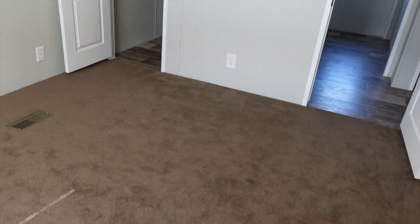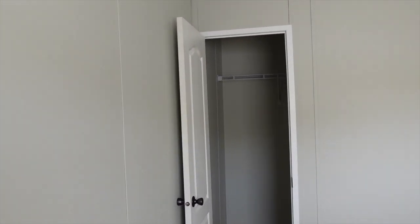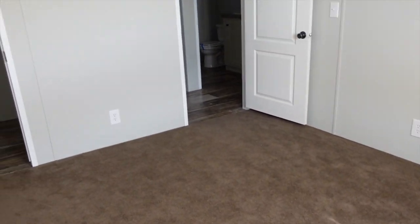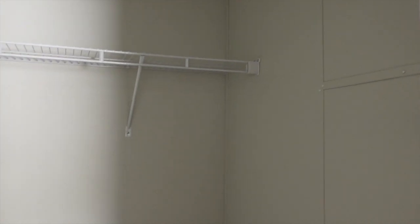Until you get in here and give them a name, if you go on a tour with a realtor or somebody at a mobile home lot, these are called guest bedrooms. So that's why I say it. They are just that. They could be a kid's room, a nursery, a playroom, whatever you like once you purchase it. But professionally, they're called a guest bedroom if they're not in the master.